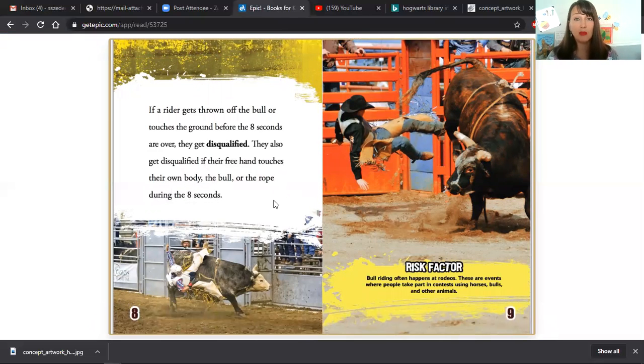Ooh, so once again, we see the text feature of bold text with the word disqualified. What do you think the word disqualified means? If we look at the way that it's used in this sentence, disqualified means they don't count. They don't get to count that ride. Disqualified means that they are out.